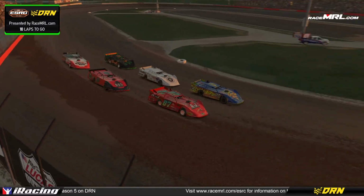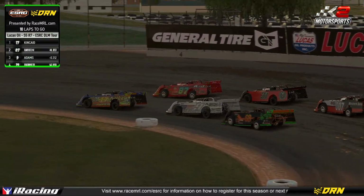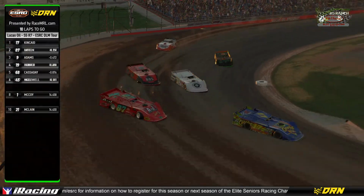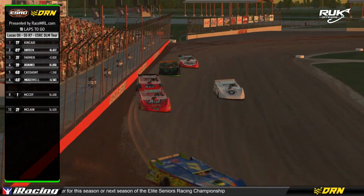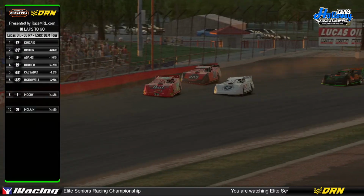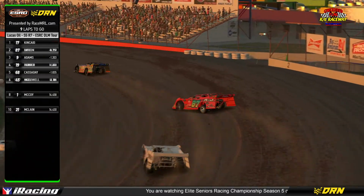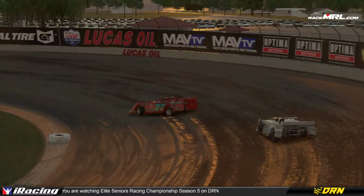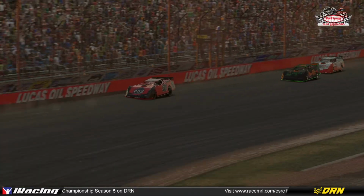10 laps on tap for heat race number 1. About to let them loose onto the front straightaway. Green flag in the air for Kincaid and Andy Patton as they slide into turns 1 and 2. Keith's just so smooth right there. I was about to say he was absolutely gone on the start here. But Andy Patton and Kyle Adams were battling pretty hard here for that second position. Right behind them, Chris Farmer and Rob Cassidy side by side.